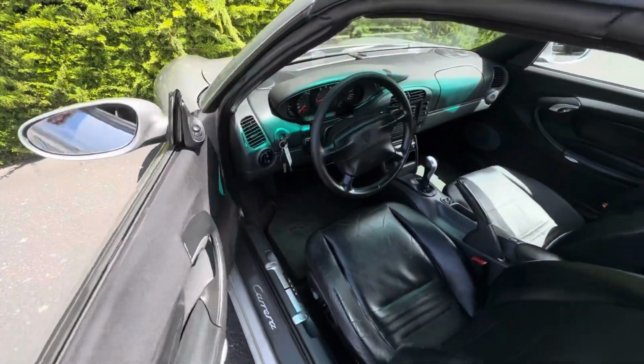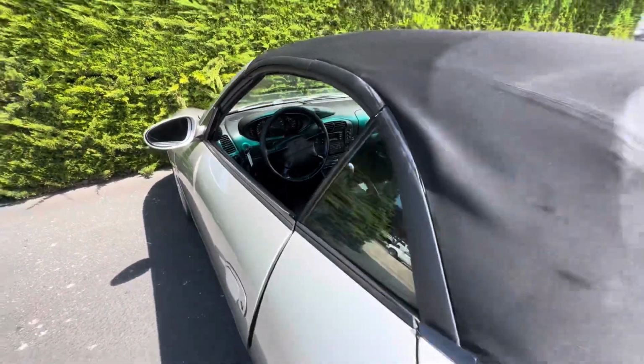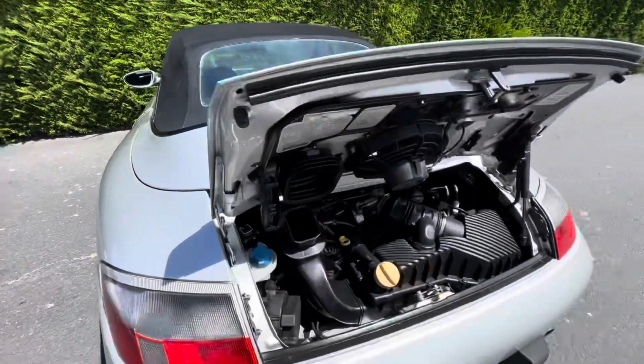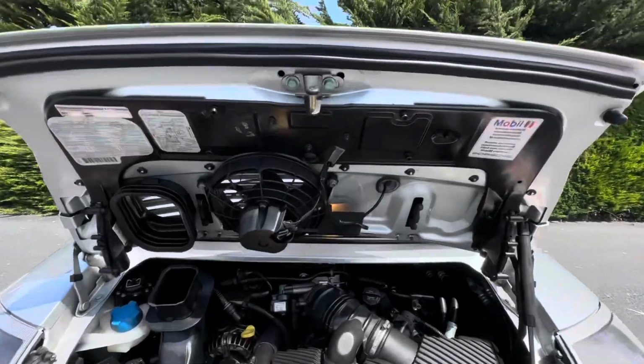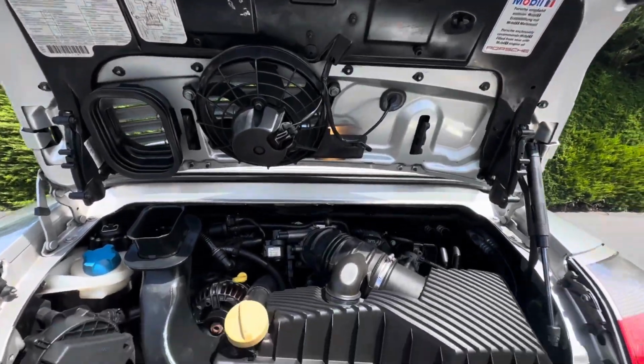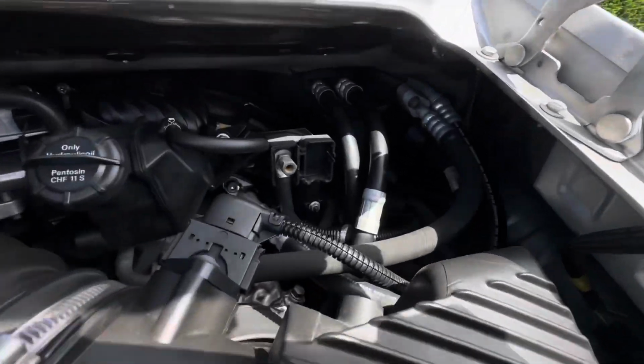The guy who owned it was pretty mechanically savvy. He was pretty mechanically savvy, so he did everything it needed. He's kind of a car guy. And the motor just looks really beautiful.